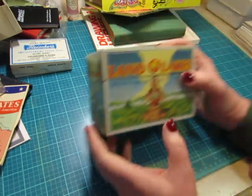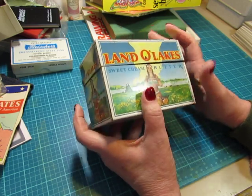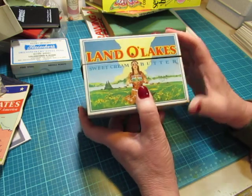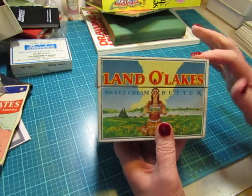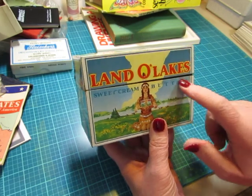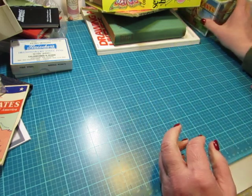I got this Land O'Lakes recipe box, which I found one of at a flea market, and it had recipes in it. This one doesn't, but I can keep this to put things in, or I can sell it. It's not lined up exactly. This end, there's a little gap right there. So I'll probably just keep it, and I'll put stuff in it.